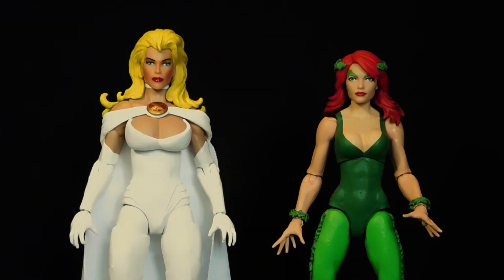This was my last custom action figure. This is Emma Frost from the X-Men comics. And I sculpted bigger boobs on her as well. My wife gave me a real hard time about it, because maybe I took it a little too far. So I tried to rein it in on this custom Poison Ivy figure, and I'm pretty happy with the way she turned out.